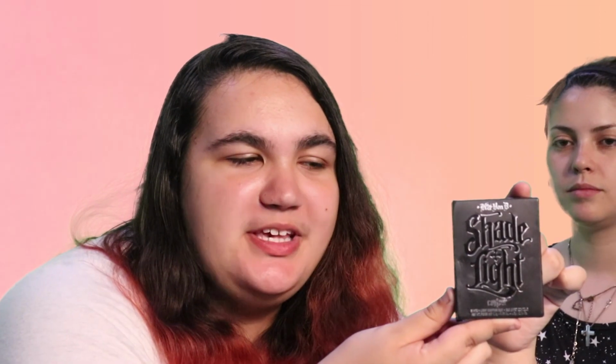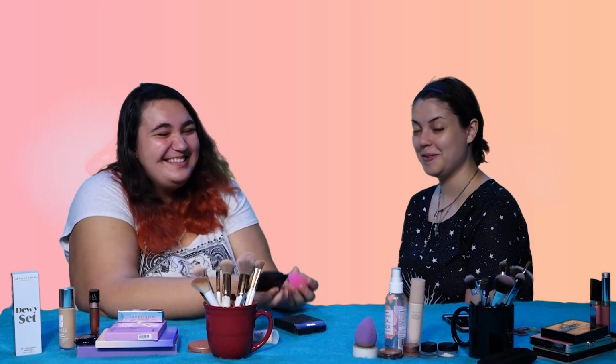Next, we're going to use KVD Contour Kit, the mini version, with the shades Lucid and Sombre. So I think we're gonna dip into this first, this little light shade, and we're just gonna put it under the eyes a little bit to kind of brighten with the concealer. We're using a beauty blender for that? Yes. We're using a beauty blender for that. Okay. Go ahead. Do your worst.